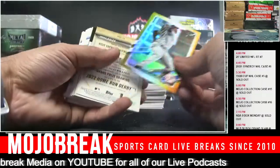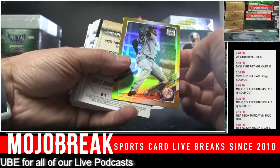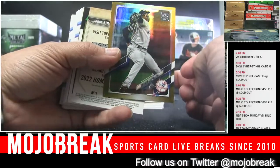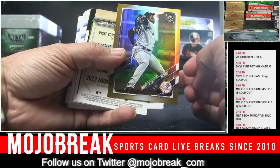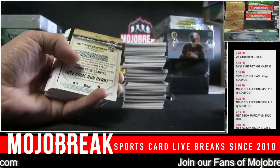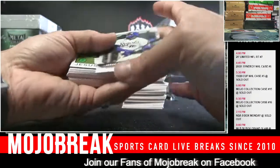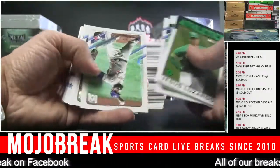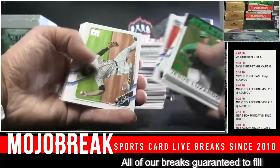Got an Aroldis Chapman. What? Holy crap. What? We're in for a treat. That's the best card we've pulled. Aroldis Chapman, gold foil. Jorge Soler. Mike Piazza. In for a treat.